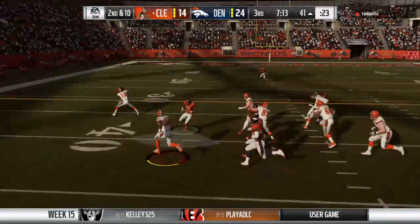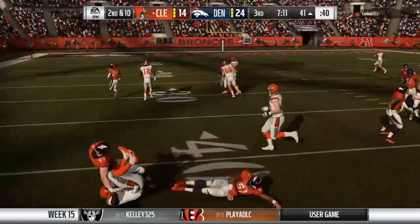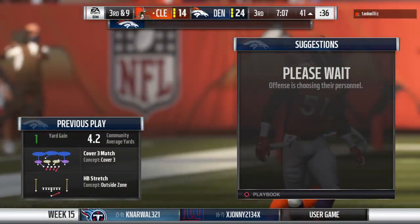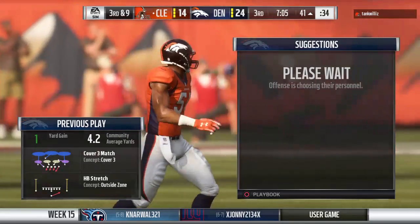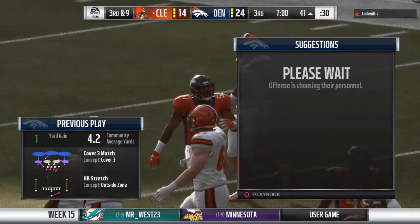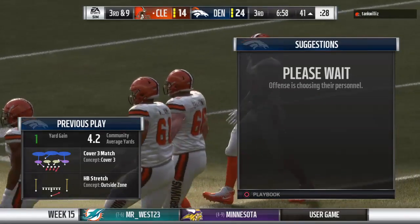On second down, Hyde. And very little there. He might have gotten a yard. Yeah, I think he got a yard to the 41. Well, they still have time to get him established, but in my estimation, they've got to pick up the urgency here. They've got to get quickly in and out of the huddle and run off a bunch more plays.